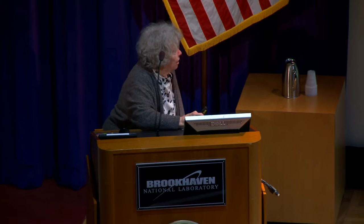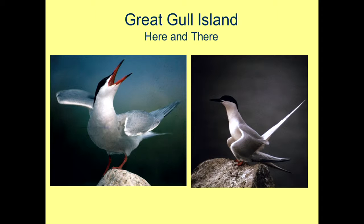The two species of terns, I'm sure you'll all recognize, the common on the left, the roseate on the right. They look a little different during the breeding season. The roseate's long tail. They sound different, but they don't look different in the winter. Their bills fade, their legs fade, and they look very much alike.